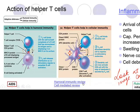So let's look at the humoral and cell-mediated immunity. So let's review these.